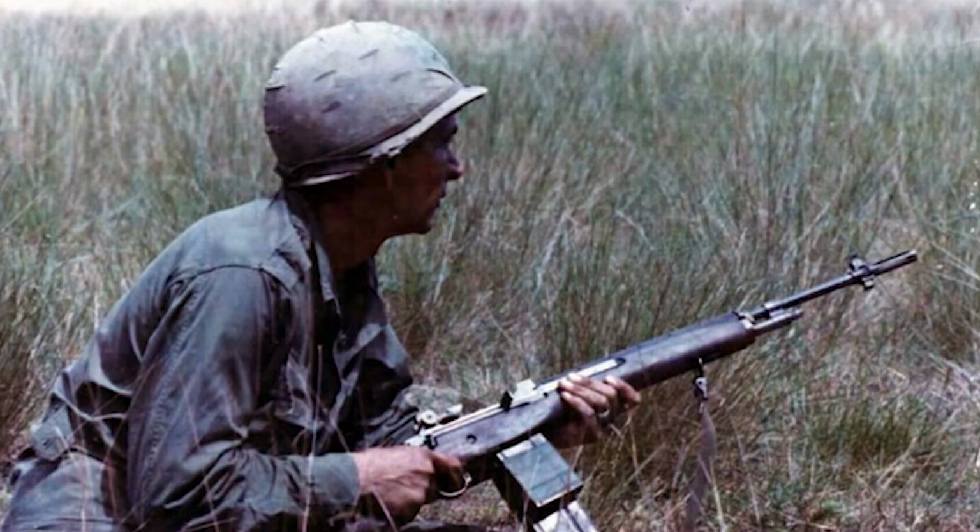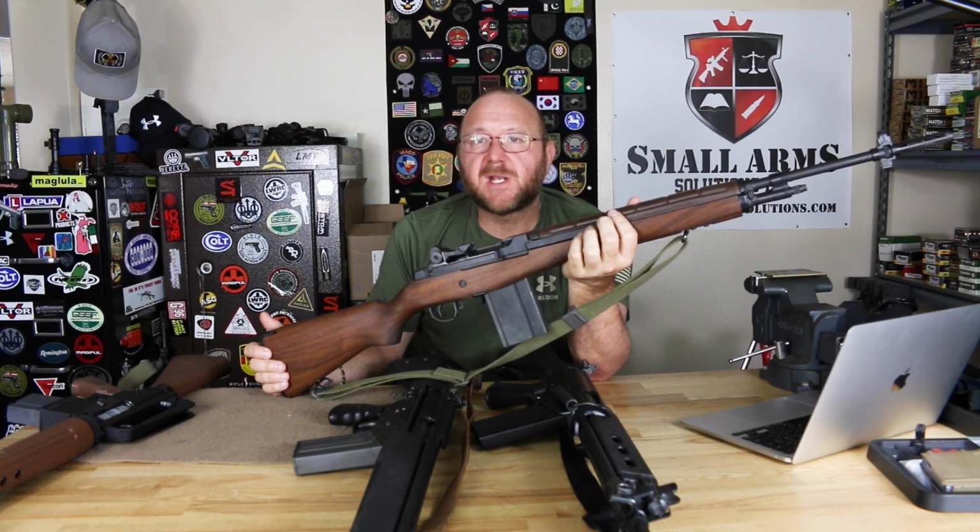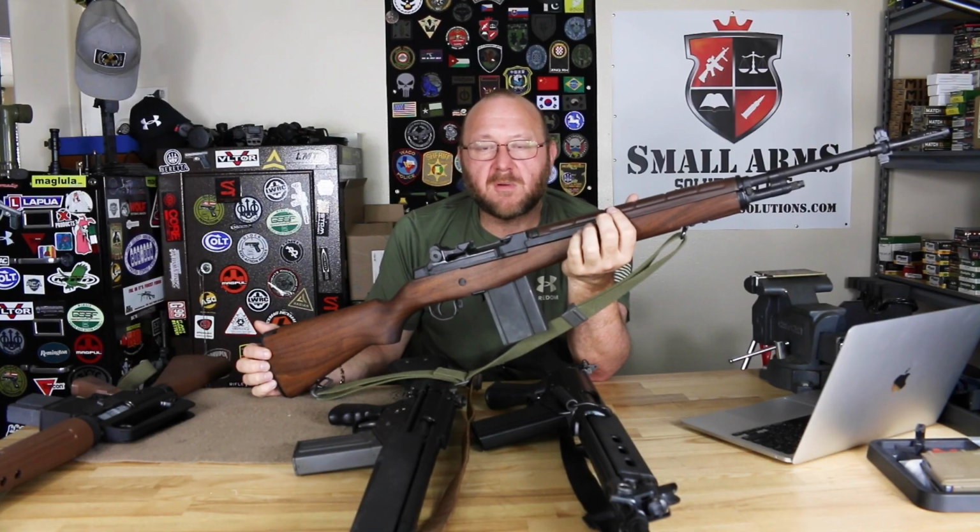You could not put down suppressed fire in an ambush with one of these, because it was uncontrollable. And the weight, being able to get it around, moving this thing in the jungle, this was absolutely the wrong weapon for the Vietnam War and for modern warfare.